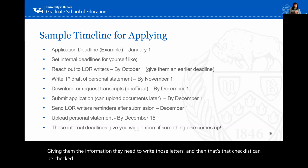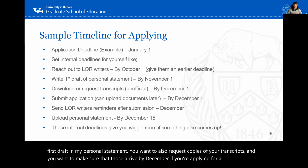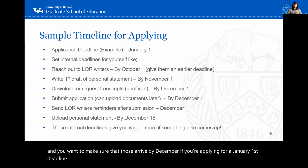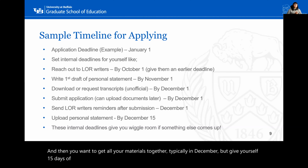The next thing I want to start doing by November at the latest is writing my first draft of my personal statement. You want to also request copies of your transcripts, and you want to make sure that those arrive by December if you're applying for a January 1st deadline. And then you want to get all your materials together, typically in December, but give yourself 15 days of wiggle room. The reason I say that is because you can always submit an application early.